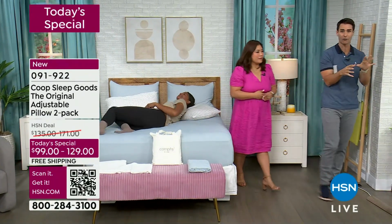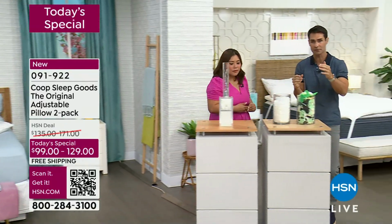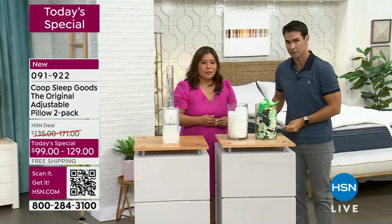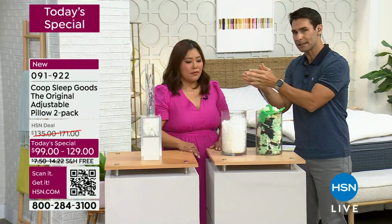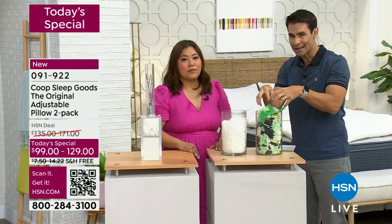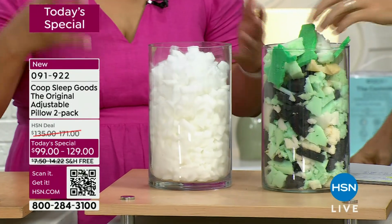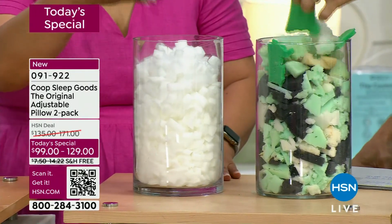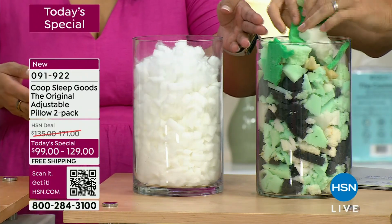But as we walk back over, I do want to stop here just to show you the difference between the fills. If you're tuning in for the first time here, this is the fill that is specifically made for your pillow, not leftovers, right? Not leftovers. I mean, ask yourself, what do you deserve? Do you deserve virgin memory foam, 2 years in the making, or do you want crusty leftovers?